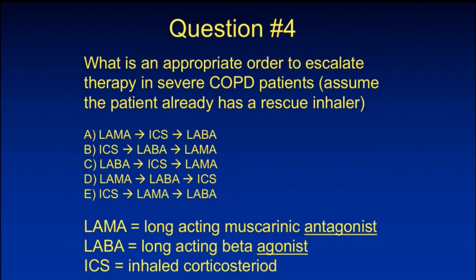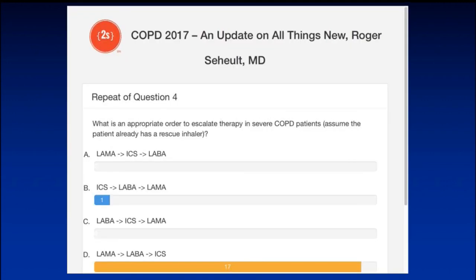Okay, my favorite question. What is the appropriate order to escalate therapy in severe COPD patients? And we'll talk Klingon here for a little bit. Is it LAMA, ICS, LABA? ICS, LABA, LAMA? LABA, ICS, LAMA? Sorry, LABA. Is it LAMA, LABA, ICS, or ICS, LAMA, LABA? Which is the way that we escalate therapy?